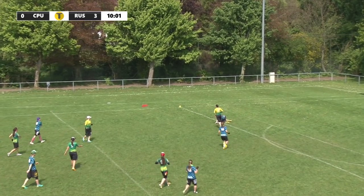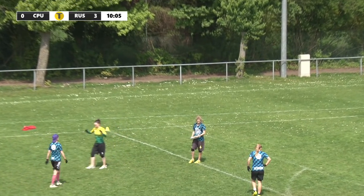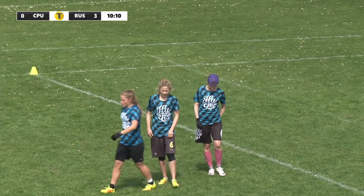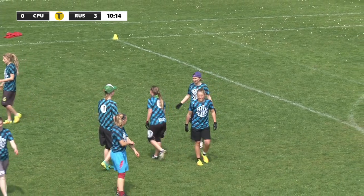Looking for the IO shot low, goes to her knees to make the grab. Is she in the end zone? Yes, she is. It's a score for Copenhagen Hucks, their first of the game. They are on the board. They've closed the deficit, but Lemongrass still have a 3-1 lead here.